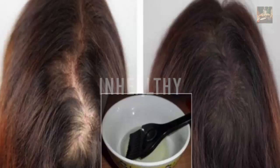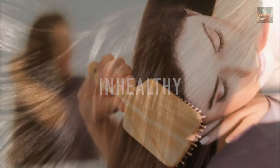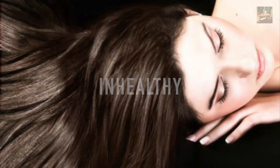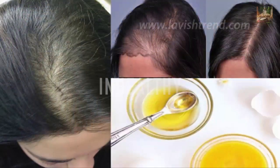There are many methods to make our hair grow faster, shine, and glitter in natural ways without using chemicals. We have come across the best and safest 3-ingredient recipe to treat hair loss and baldness, which you can prepare at home. Here's what you need. Castor oil, 2 tablespoons. Egg yolk from 1 egg. Honey, 1 tablespoon. Directions: mix all these ingredients together in a bowl.